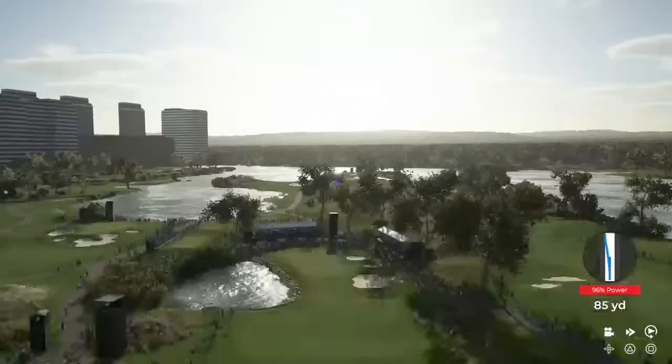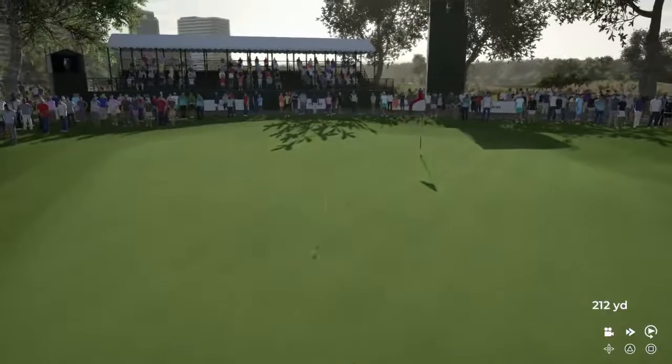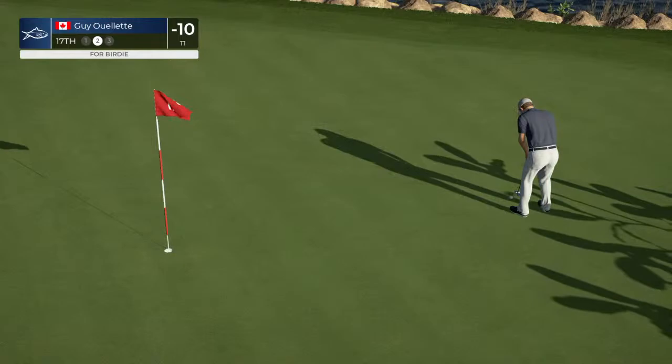Going with the 5-wood. Oh, what a shot by our leader. The iron play today has been absolutely stellar. Luke, the greens in regulation, just a fantastic accomplishment. Great to watch.